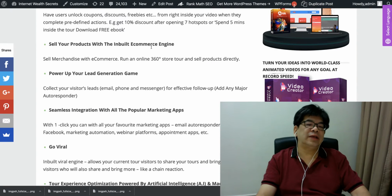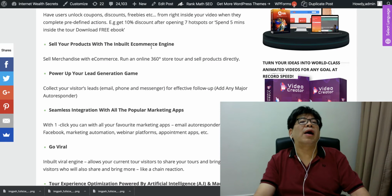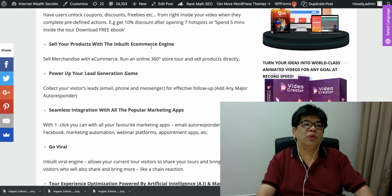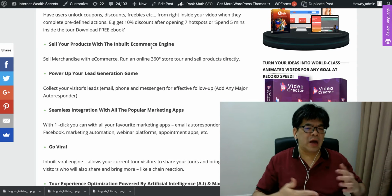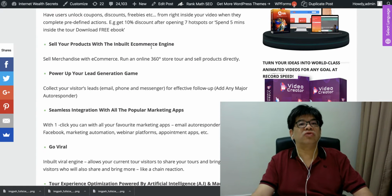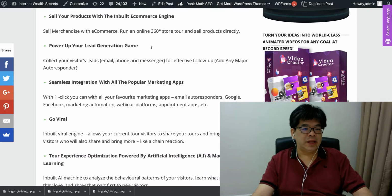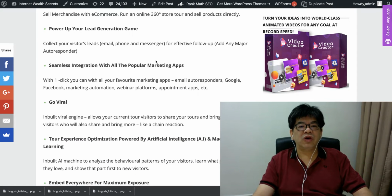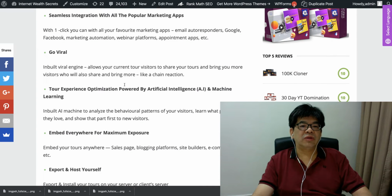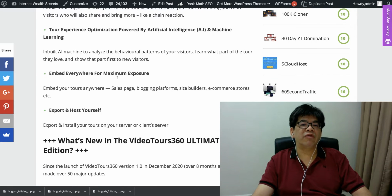and all your products on the store can easily be viewed from 360 degrees. It looks like they are inside your physical store, actually doing shopping inside your store. That gives any visitor coming to this 360-degree video a real shopping experience, a great user experience. There is also integration with all popular marketing apps, GoHighLevel, and tour optimization powered by artificial intelligence, machine learning, and embed-everywhere for maximum exposure.